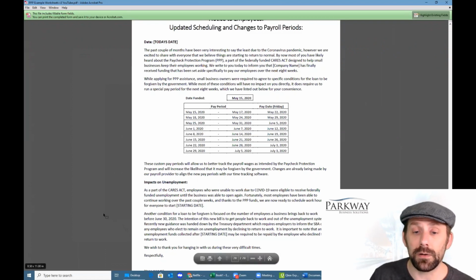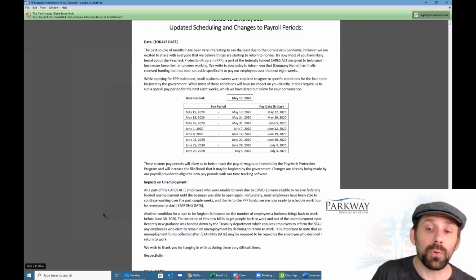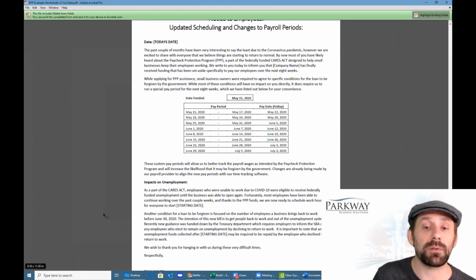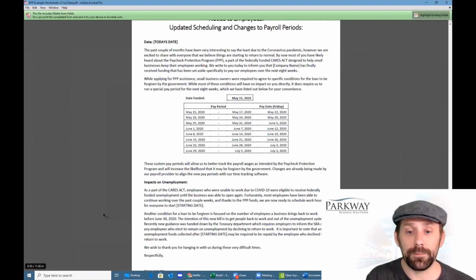And we basically put in here, as a part of the CARES Act, employees who were unable to work due to COVID were eligible to receive federally funded unemployment until the business was able to open again. Fortunately, most employees have been able to continue work over the past couple of weeks, and thanks to the PPP funds, we are now ready to schedule work hours for everyone to start, and you put your starting date in.